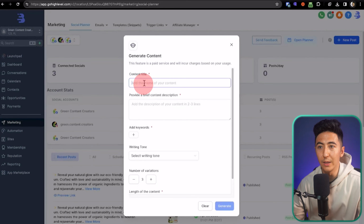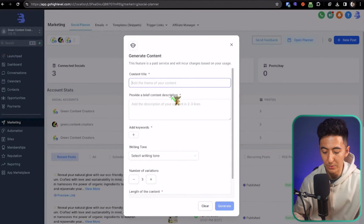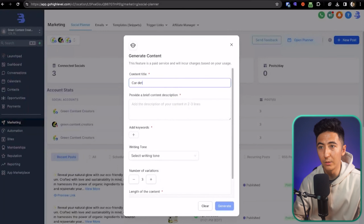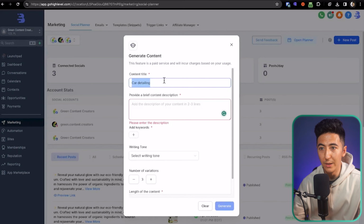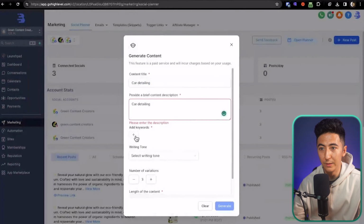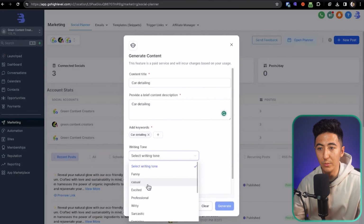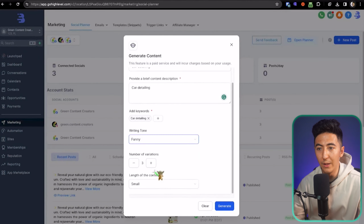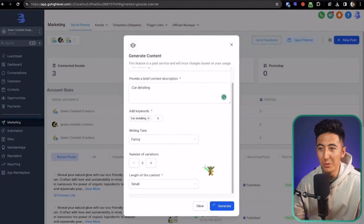then you can select what is the content title. So what is the theme of your content? I'm just going to say this is car detailing, and I'm just going to copy that down there. We're going to paste in, again, the word car detailing, the writing tone. We can set how we want the content to be created. Now, maybe we're a little bit funny, so I'm going to click funny. I'm going to have three variations, and then the length, we're going to do a small length because we just don't want people reading a lot about car detailing.